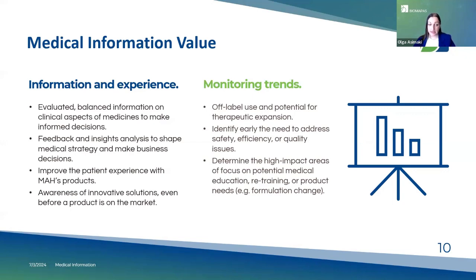Improve the patient experience with the products. And of course, this is very important for companies with an upcoming new portfolio to have awareness of the solutions even before a product is on the market. This is mainly for healthcare professionals, and what is presented at early stages as satellite symposium posters in conference events. And monitoring threats. Off-label use and potential for therapeutic expansion.